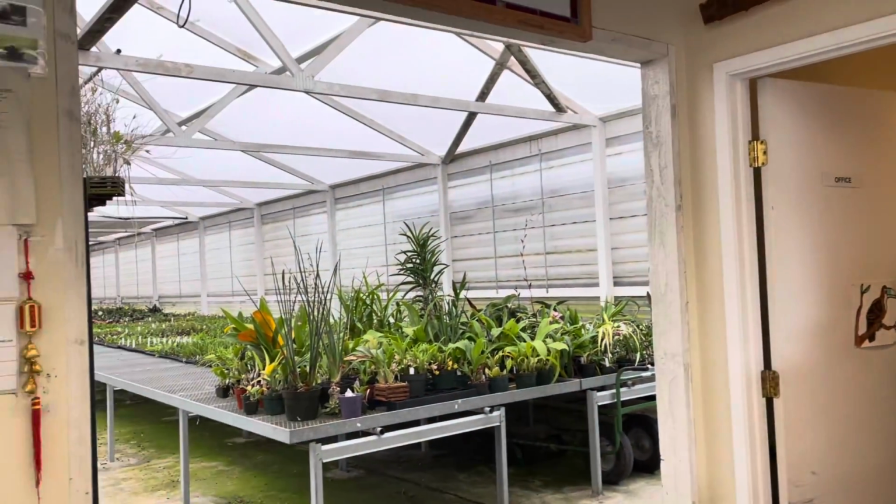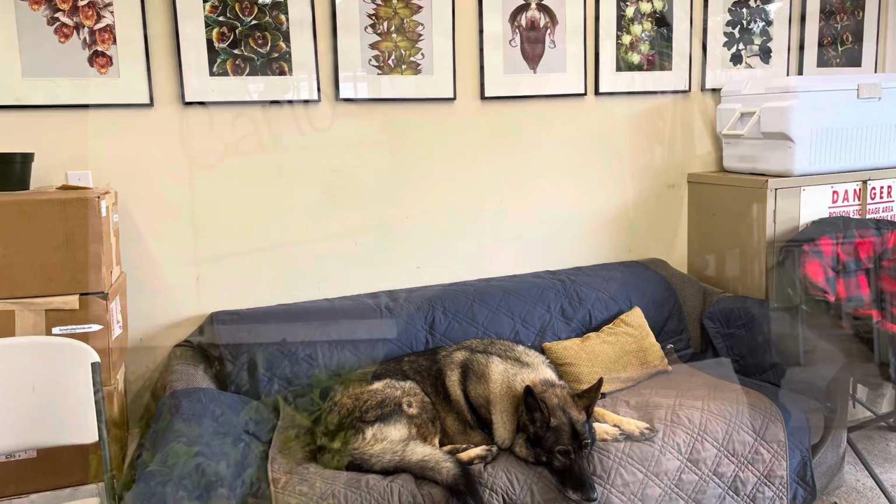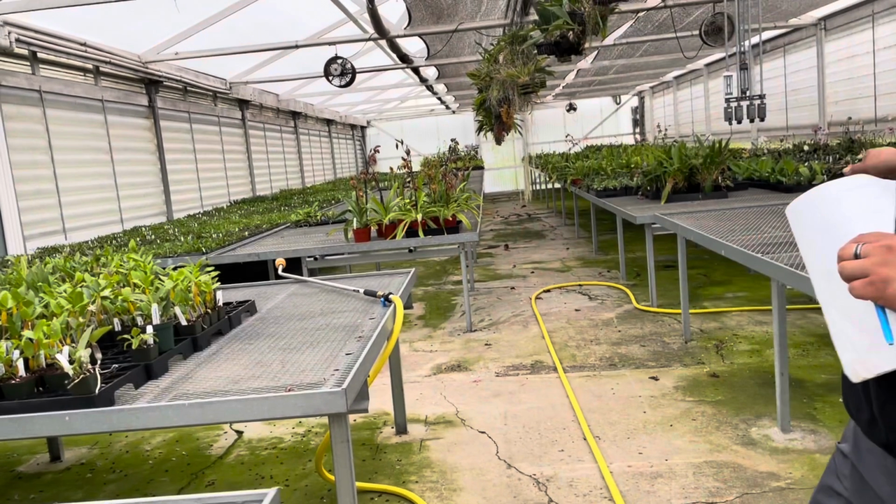This is the office area, and we have this sweet dog here to welcome us. Then I was greeted by Carlos, who is a longtime employee of the place. He is a very friendly, patient, and knowledgeable person about orchids. So let's take a tour and talk about how they grow their orchids from seed till the time they're old enough to sell.